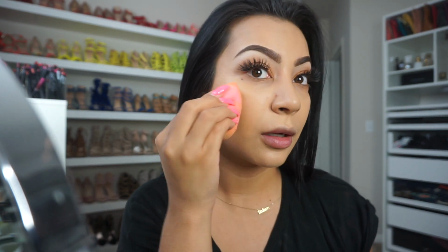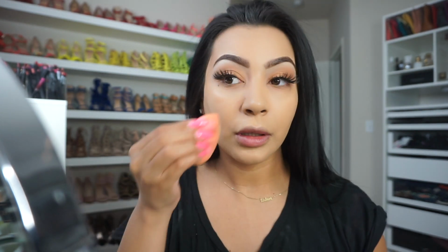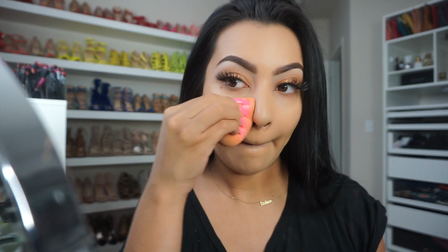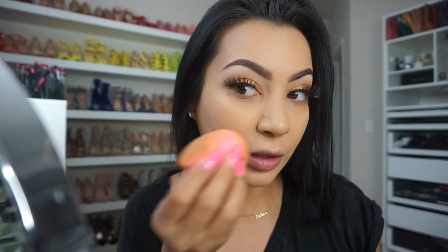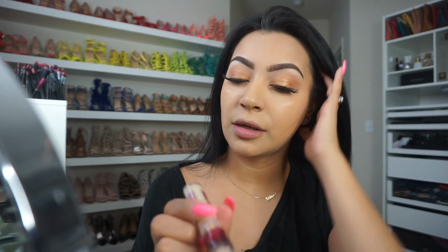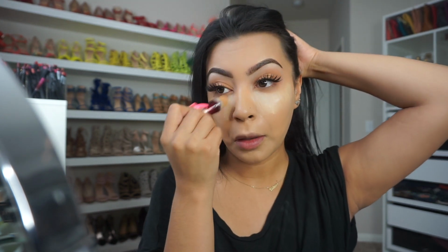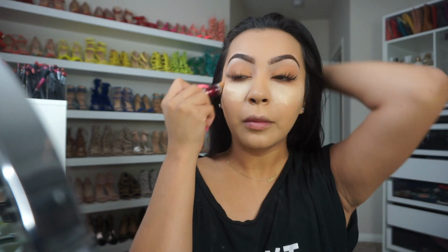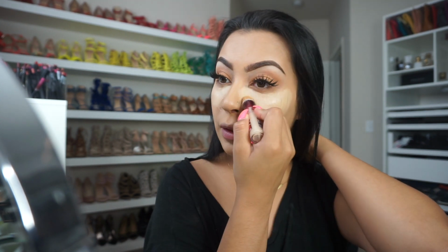You guys can see the coverage on it is freaking fabulous. I don't have to go in there and double coat my pimple. I popped it, so it's probably not gonna cover up good. Shouldn't have touched it. I'm grabbing my Age Rewind concealer in the color neutral, under my eyes.